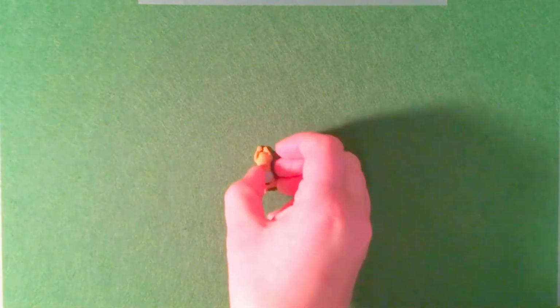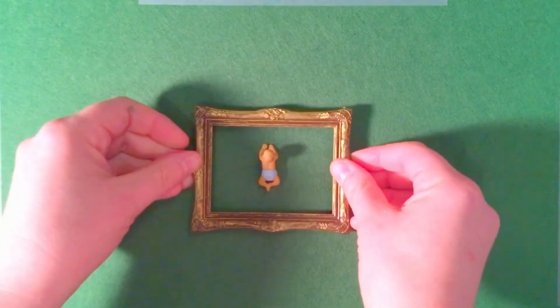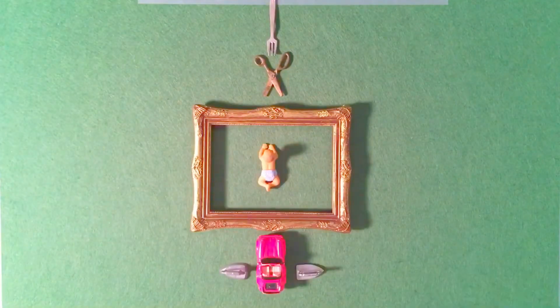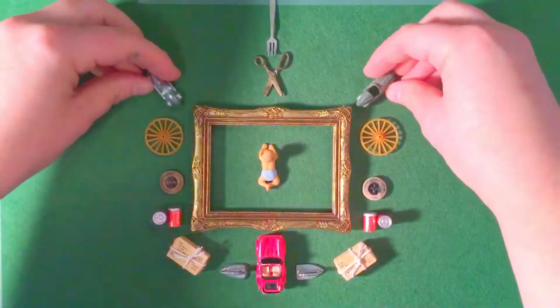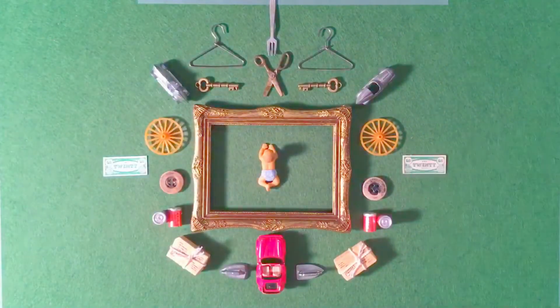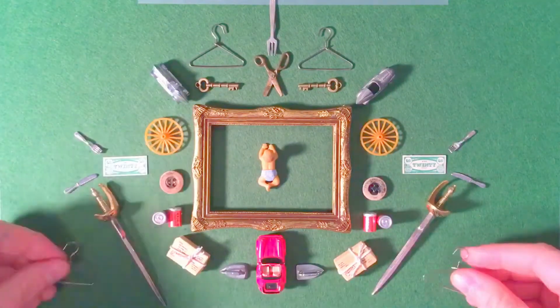Why would we recycle? Well, this is Timmy, and Timmy has a bunch of stuff. I have a bunch of stuff. You have a bunch of stuff. Your parents have a bunch of stuff. Your dog probably has a bunch of stuff, right? Humans in general make a lot of stuff. And the problem is that stuff doesn't really go away, and it gets everywhere.